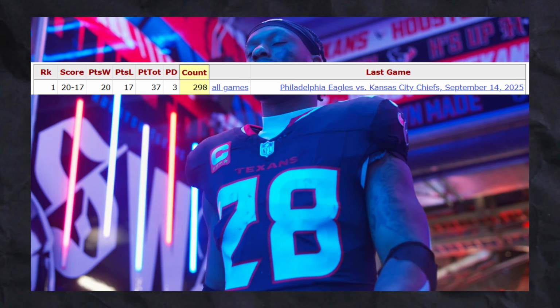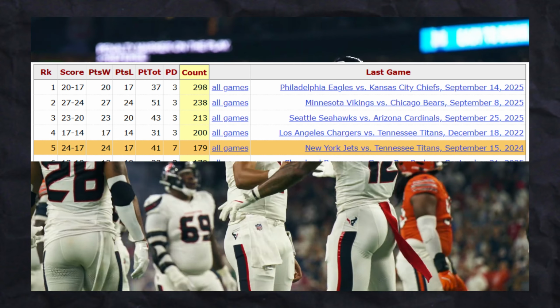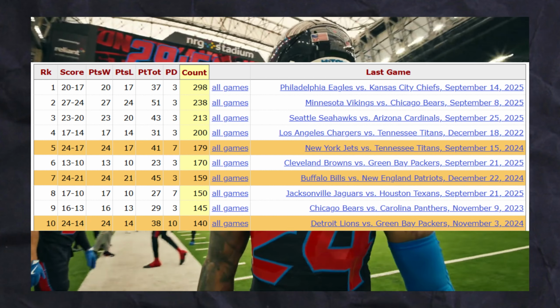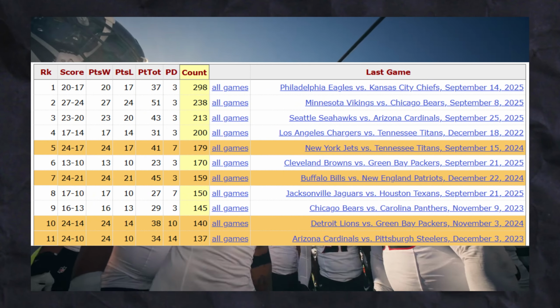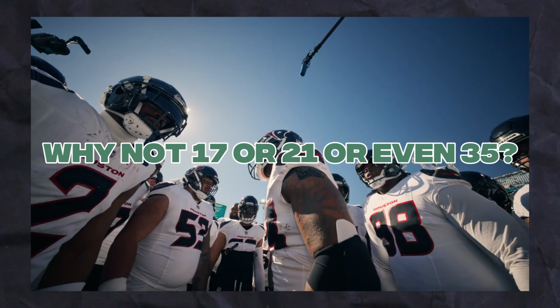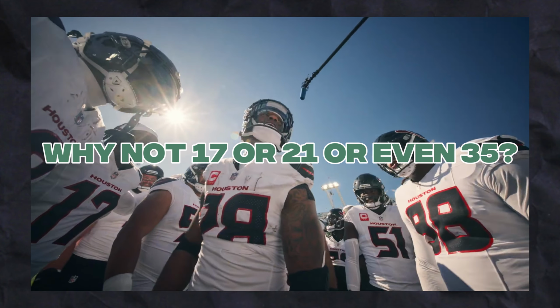Looking at the top 10 most common final scores in NFL history, 24 shows up in the win column 3 times, more than any other number, plus 24 to 10 is 11. Now you might ask, why not 17 or 21 or even a higher number like 35 as the tipping point?